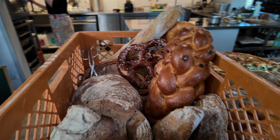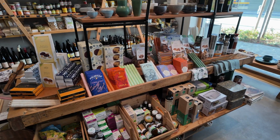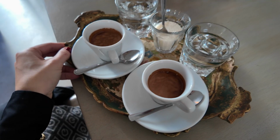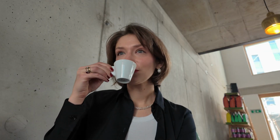They focus on sustainability and organic food, so everything you can buy here fits this picture. It's mostly vegetarian, so don't expect the famous Austrian sausages. Nevertheless, the quiche comes with fresh salad, and the coffee is very tasty.